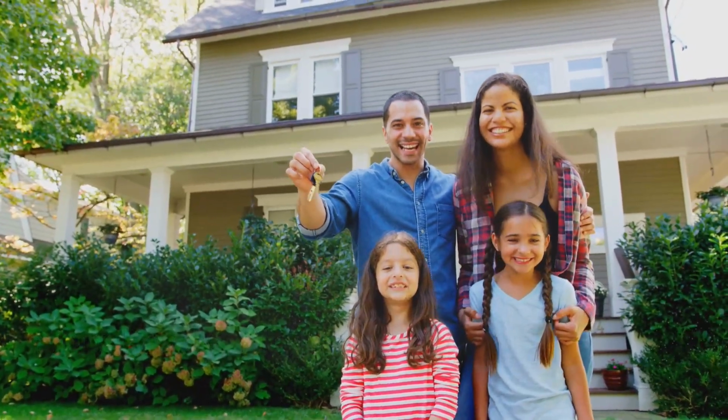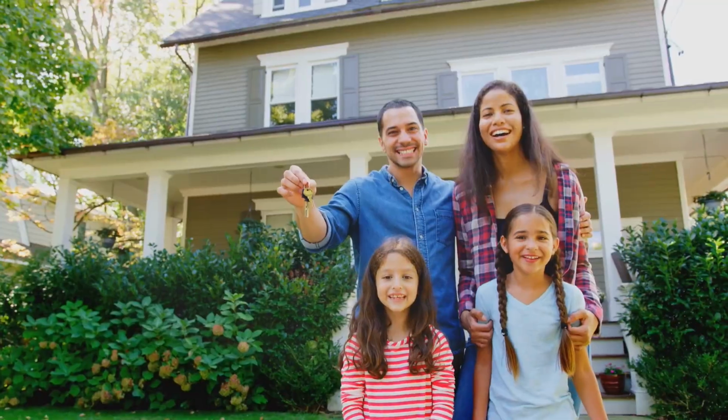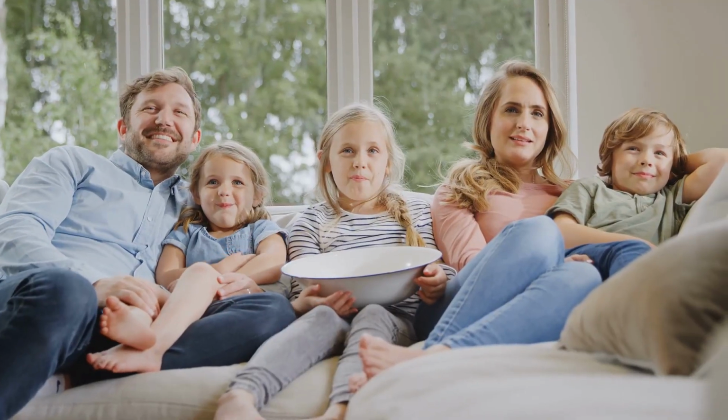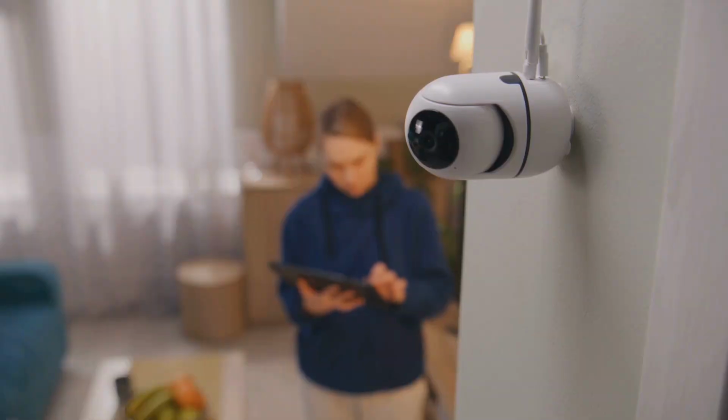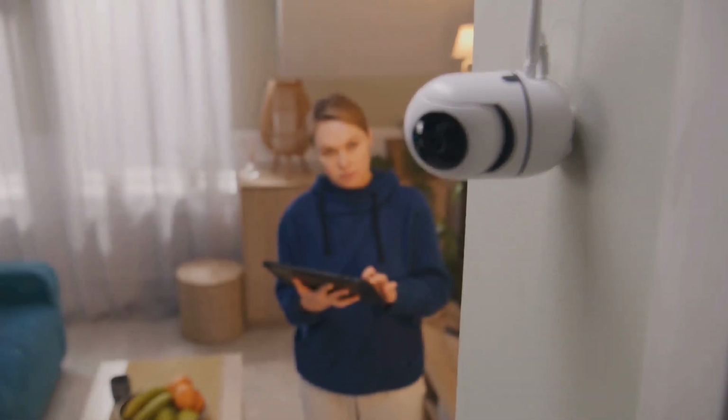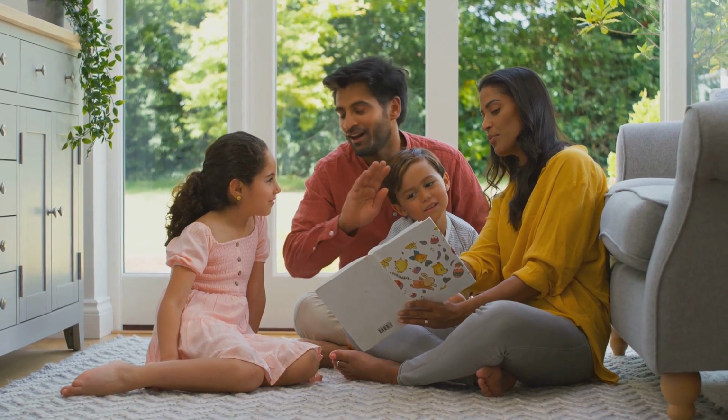You've learned how to turn your home into a true sanctuary. Preparedness isn't about fear, it's about peace of mind and control. Start small, pick one upgrade and do it this week. Every improvement adds to your family's safety.